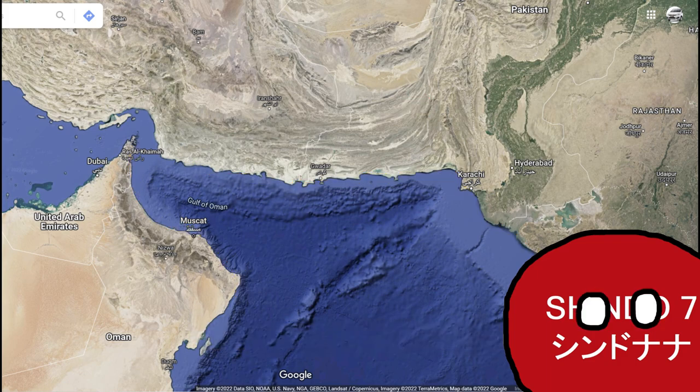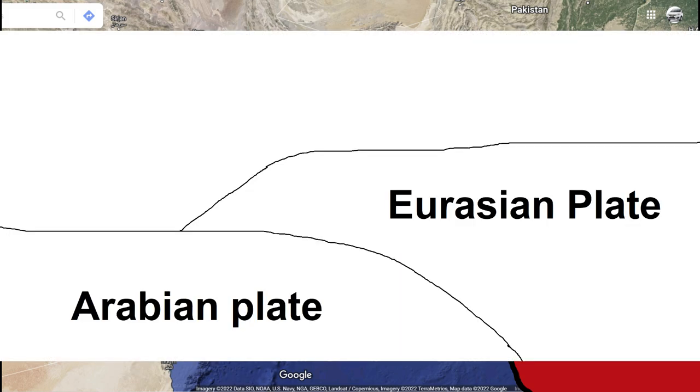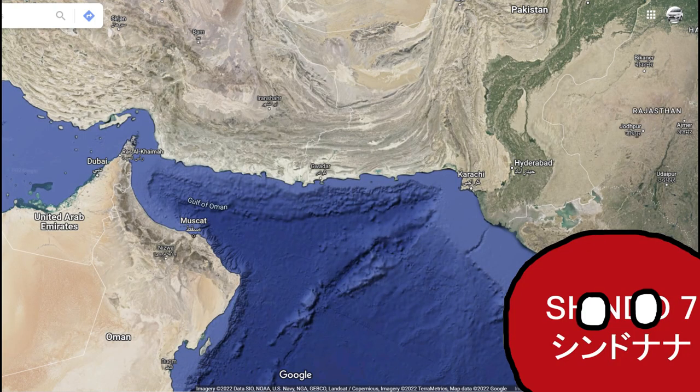In a nutshell, splay faulting is when you have a fault rupture where one branch continues towards the trench, because it is a subduction zone earthquake, and one shoots up directly into the surface, causing massive amounts of vertical uplift, which is of course very good for tsunami generation.